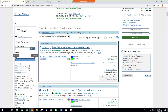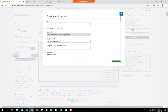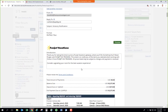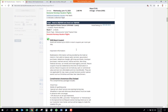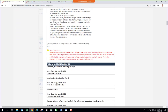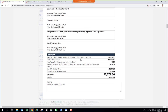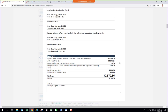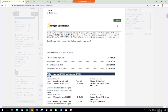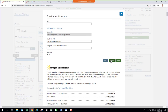If you use the email print itinerary option, this is a very basic itinerary. It doesn't give the client any more information beyond just the basic information of these are your flights, this is the currently selected hotel, and here are some promotions that come along with it. It will give advisories, it'll put on any add-on features that you have onto the package, and just the basic payment information. But that's it. You can always preview and then click on email to send it to your recipient.